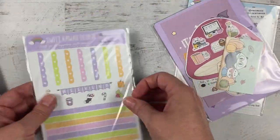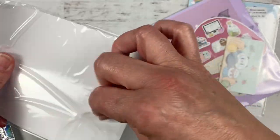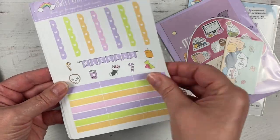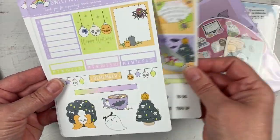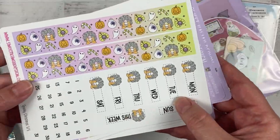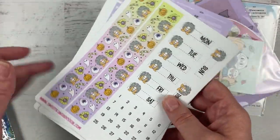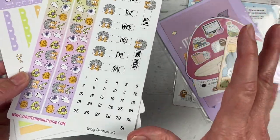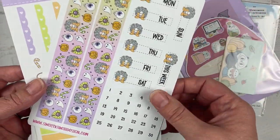Okay, so I did get the spooky Christmas kit, which is one of my favorites because I love Christmas. It's my favorite holiday, hands down. I'm not super into Halloween. Like, it's okay. I don't mind it. And I love decorating with stickers and cute little things. I'm definitely team cute, not team gory or spooky or anything like that.